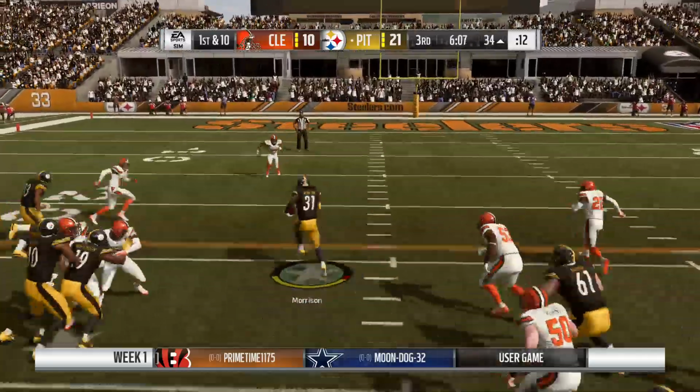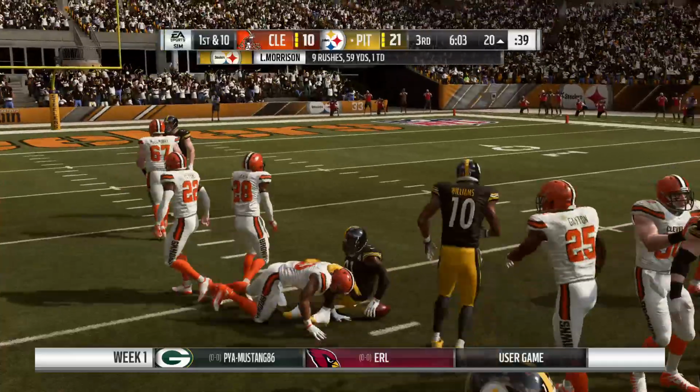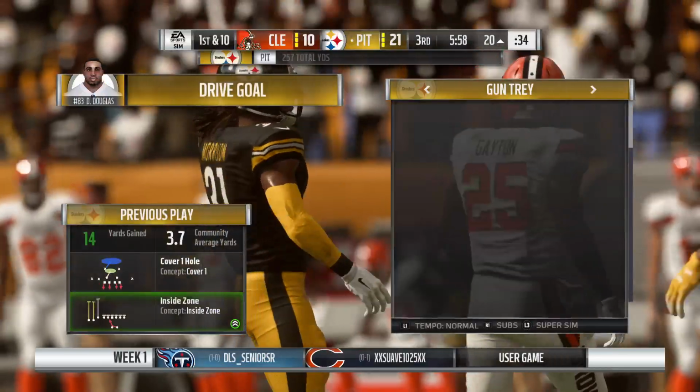They'll run it now out of the gun. And an alley to run. And they'll get this one down to about the 20-yard line. Back-to-back nice gains. That one for 14 yards and another first.